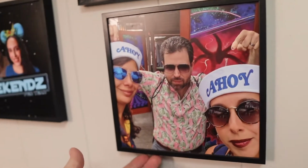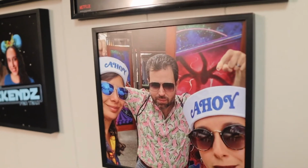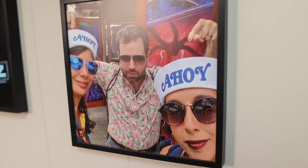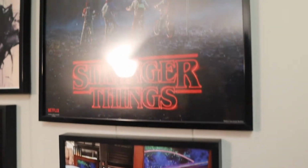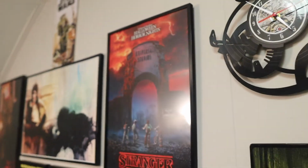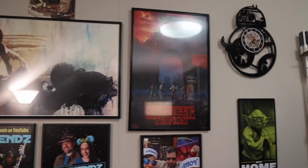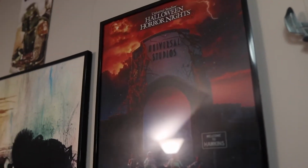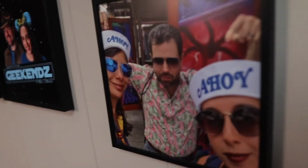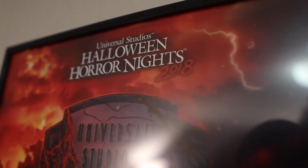Another tile photo here is from Halloween Horror Nights, I think in 2019 or maybe 2018. Up here we have a 2018 Stranger Things Universal Studios poster with lots of glare on it. Apologize. Stranger Things had a horror house in 2018 and 2019. This is definitely 2018 because it says right there 2018.